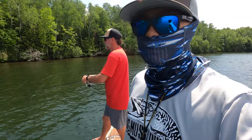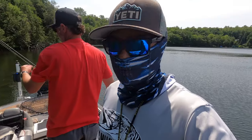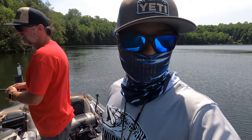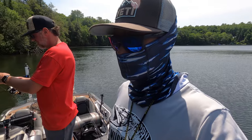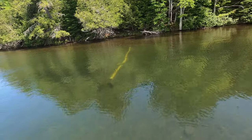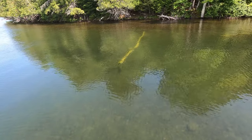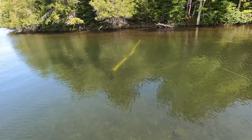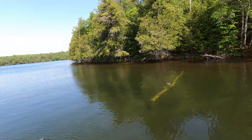So here you go. All right, mid-afternoon update. We've counted a couple big cruisers. No interest in our offerings. And came across this shallow fish here off the end of this stick. Real dark, not really moving much. Chris is gonna drop a Hazedong on him, see what happens.